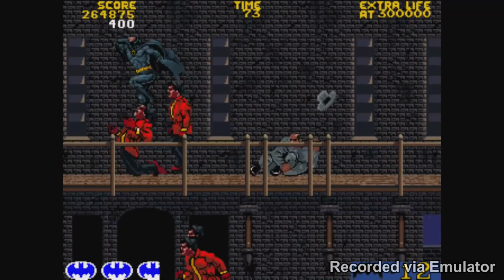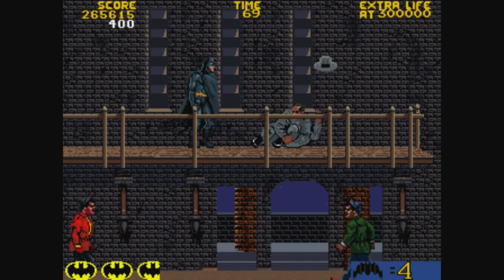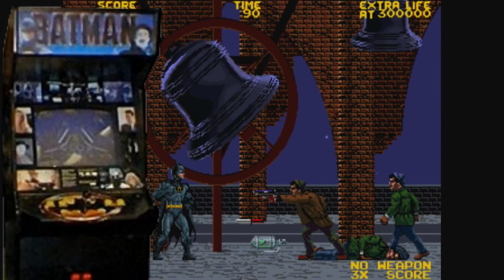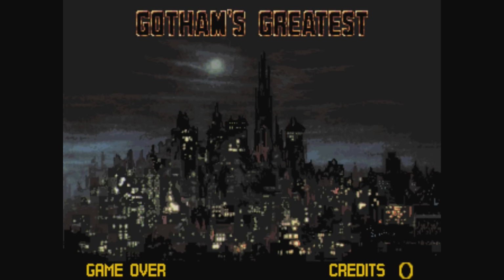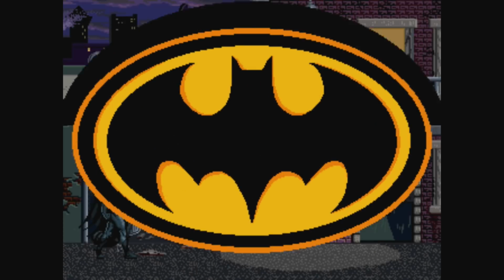I was visiting absolutely as many arcades as I could in the early 90s, yet never in my life have I ever seen an actual Batman arcade cabinet, from Atari no less. But as MAME emulation assures me, it does exist, and it's very, shall we say, licensed gamey?